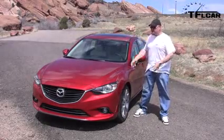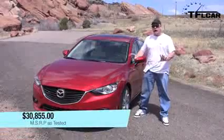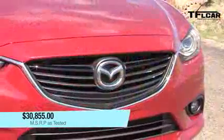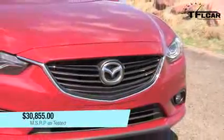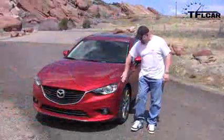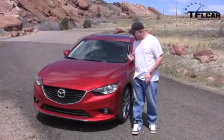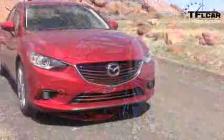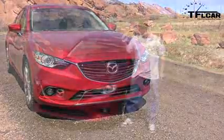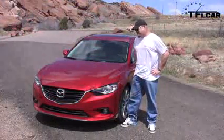Let me throw some names at you: Camry, Altima, Accord, Optima, Malibu. They all compete with this car, and you know what? I'm sorry, they don't hold a candle to its styling. I mean, just look at it. It's sexy. It's got curves. And it starts at $21,000 for the base model. The Grand Touring, this one here, loaded to the gills, is just over $30,000. It's a pretty good deal.